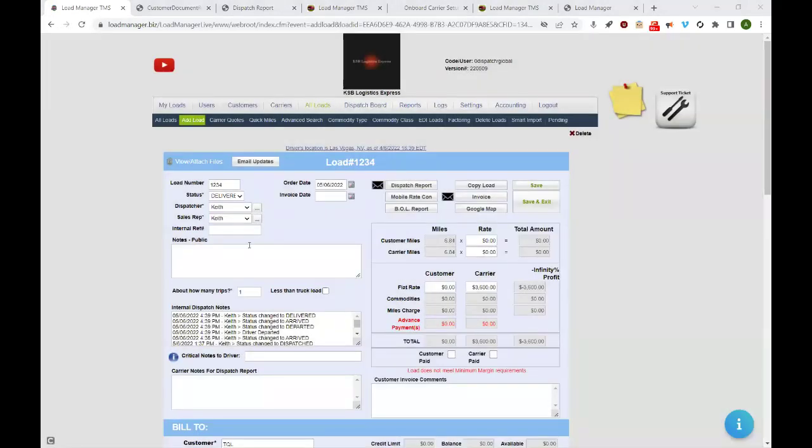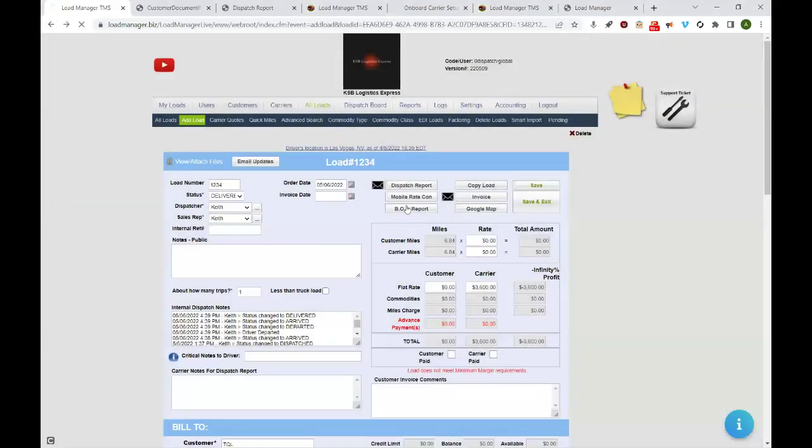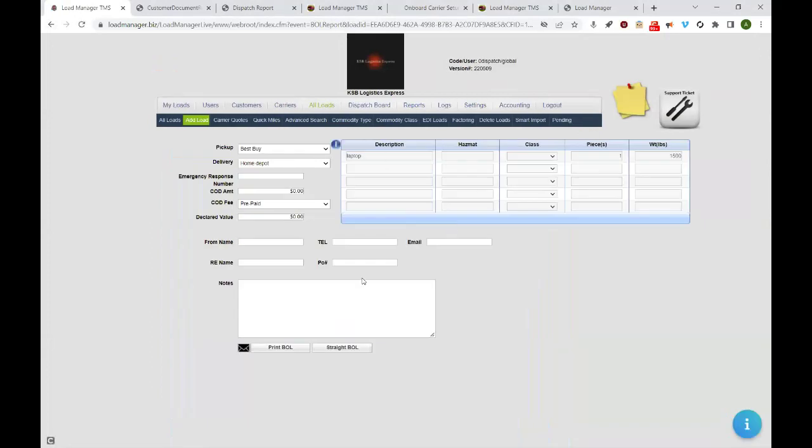Yes, you're right. We do have the ability to send out BOLs. It's right there on your load. You simply click on BOL report, and then you're able to enter in any information you need. And then you can print the BOL or email it directly to your driver.